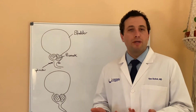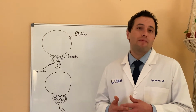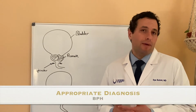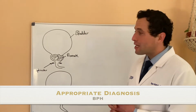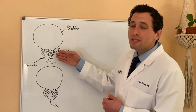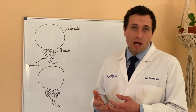Before I talk about treatment, I want to make sure that we've discussed what the actual problem is. And this is something that you're going to work with your urologist first to make sure that the appropriate diagnosis is made. The diagnosis we're talking about here is something called BPH, and essentially it's a blockage of the bladder being able to empty its urine as a result of growth of the prostate. And this is a benign process. Symptoms can occur for many different reasons: infection, even bladder and prostate cancer.